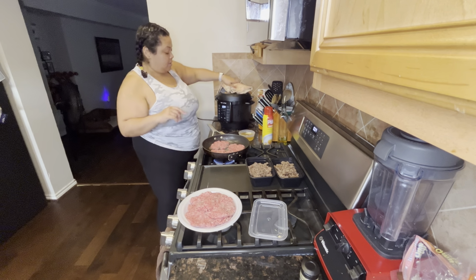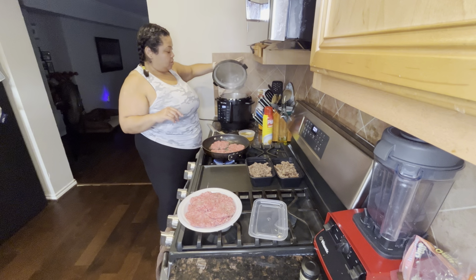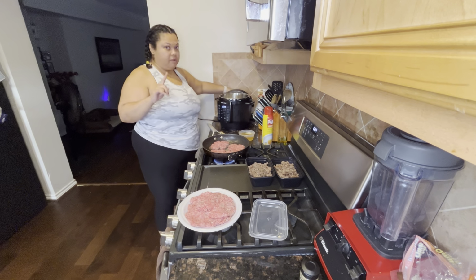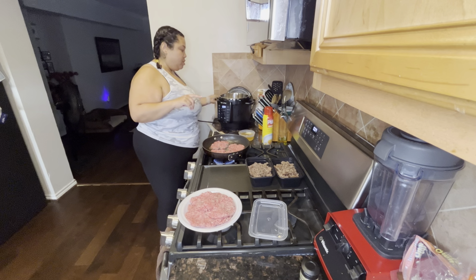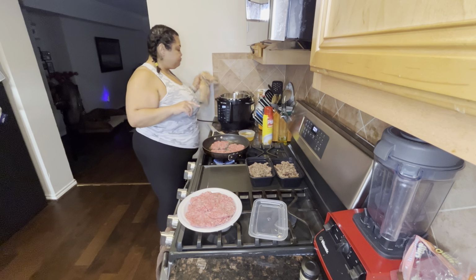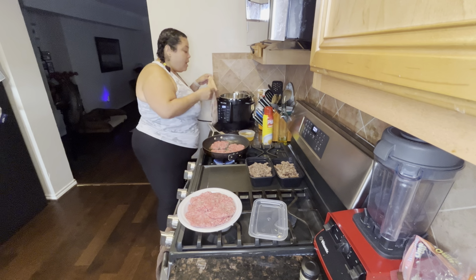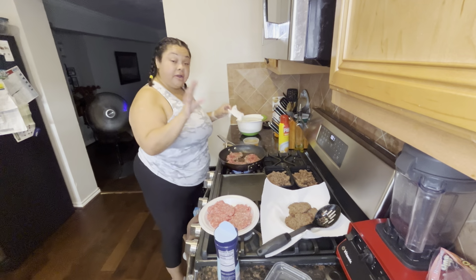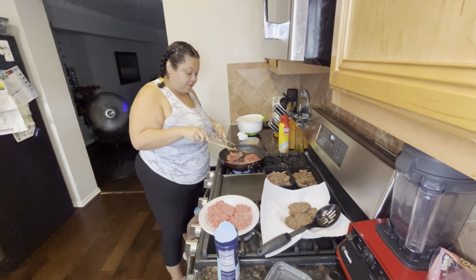Hang on real quick. I'm gonna open this. The pressure has completely released. It will not let you open it if it's not fully depressurized, whatever it's called. I'm gonna go drain this and put them in an ice pack. I'll be right back. So sorry if I'm in a different angle. The camera's in a different angle.